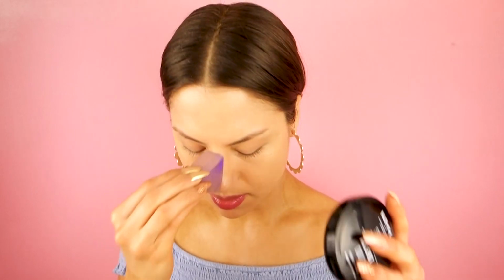You guys, I am literally so blown away. I'll compare this to the Benefit Pore Professional Primer. It feels like that slippy kind of powdery feeling on the skin, but it really filled in a lot of the texture. And, you know, I deal with a lot of texture in my face. So I'm really excited about this primer.